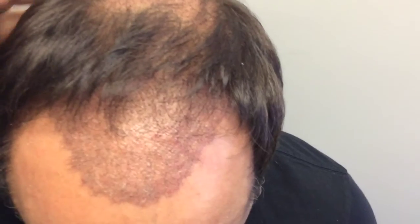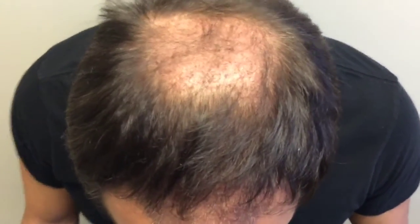And then if you could please move your head down a little bit, you can see in the crown area too, we placed a bunch of grafts back there as well.